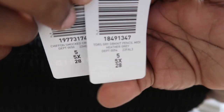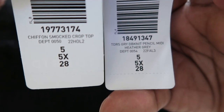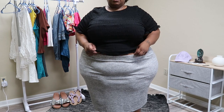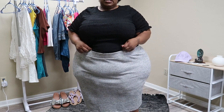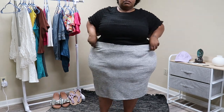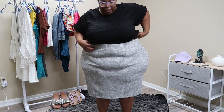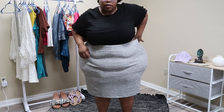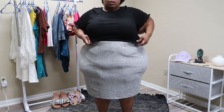So this is what I have on. This is the bottom. This is the top. This skirt, I don't know if this is a winter skirt or a workout skirt. But I got it. I think I should have got it in a smaller size, because it's a little bit big for me. Like, I'll have to have it up so high and then still have all this extra space right here.